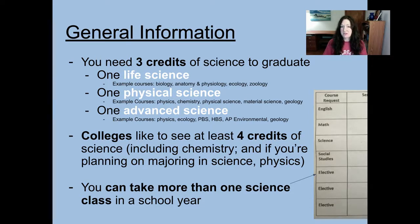You have to have 1 physical science credit, and that could be either the class physical science or physics, chemistry, material science, or geology. And then you also have to have 1 advanced science, and that could include physics, ecology, PBS, HBS, AP environmental science, geology, material science. Engineering does not count as a science course.